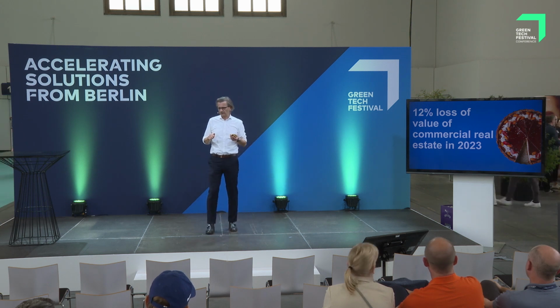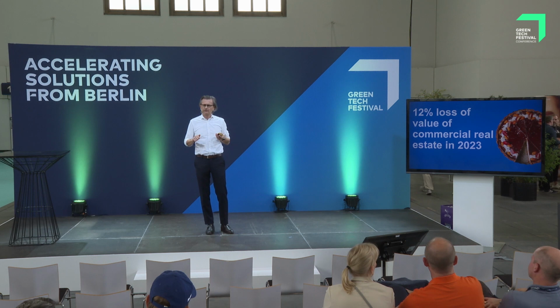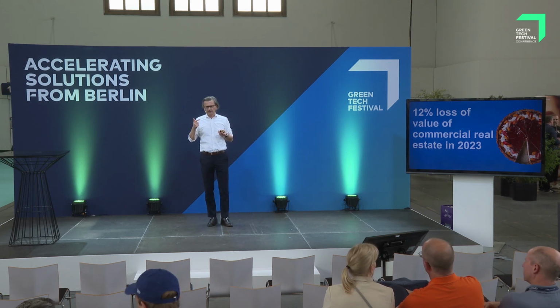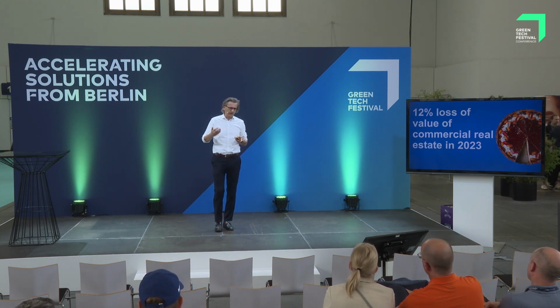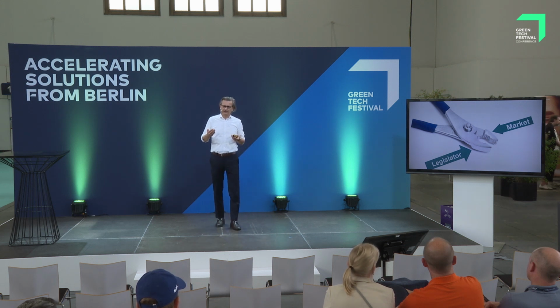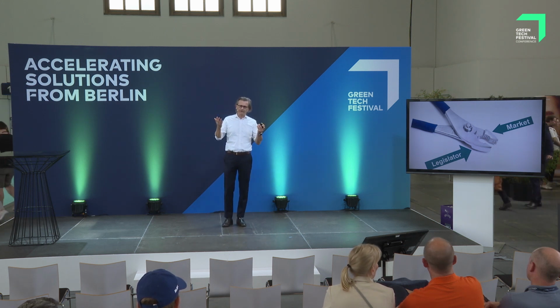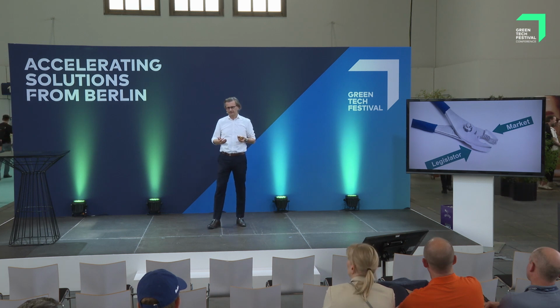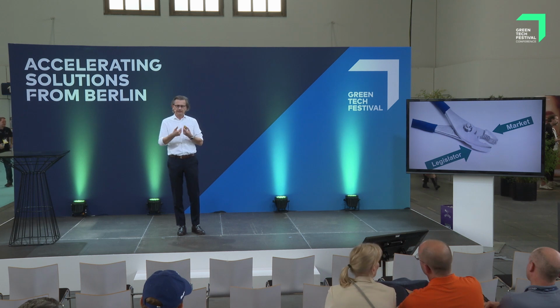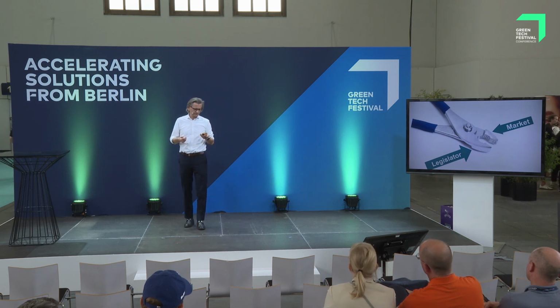12% in 2023. So the strong CO2 and energy efficiency requirements already have an effect on the market. And we could say that the market already has an effect on the worth of real estate, and the legislator and the market are both putting pressure on real estate all together.